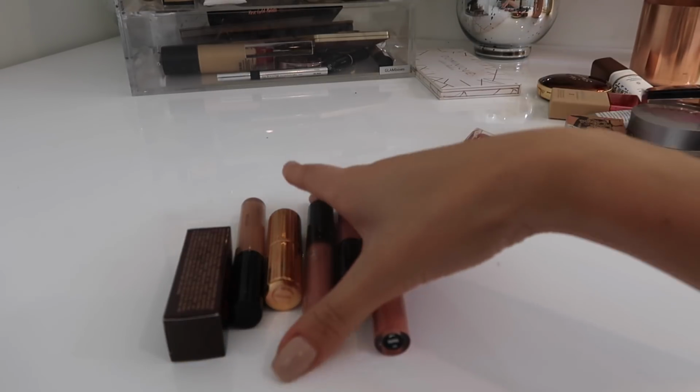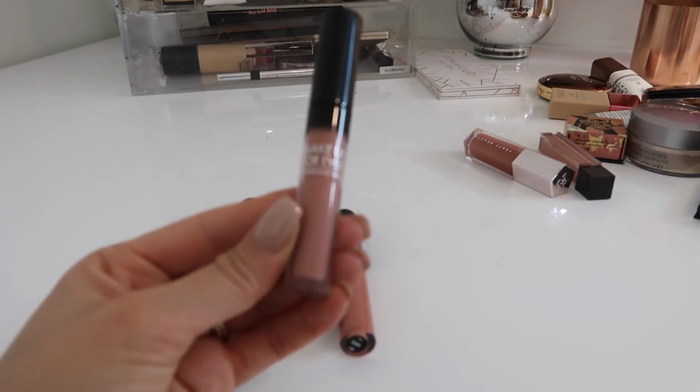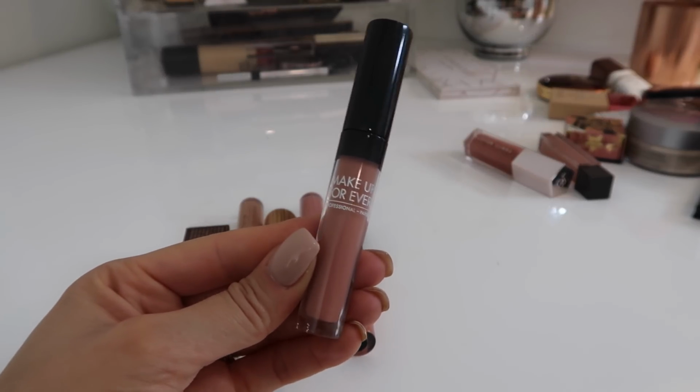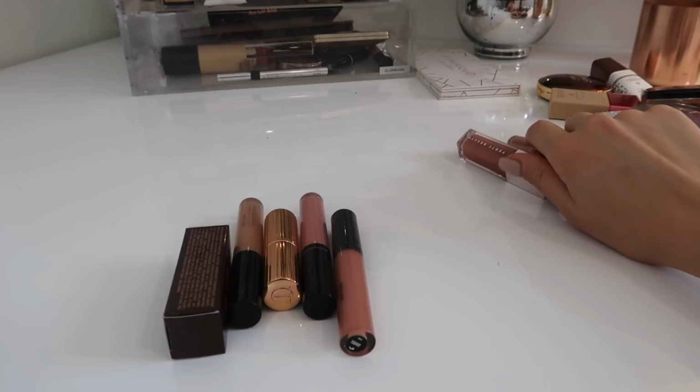What else? Makeup Forever 103, my holy grail lip color. I don't need anything else in my life but this color. So those are gonna be kind of my go-tos.